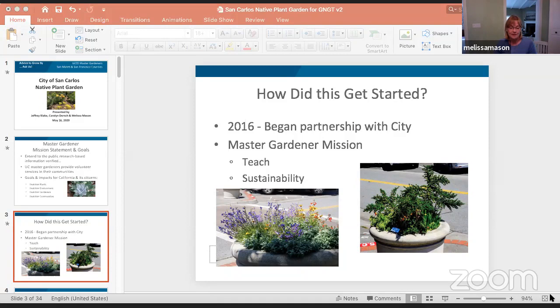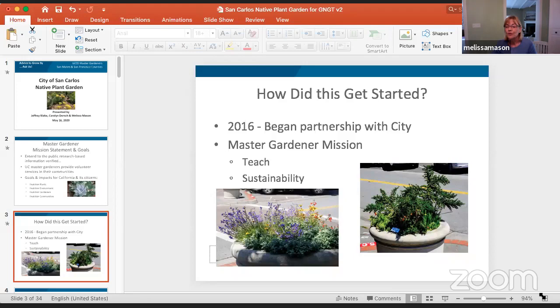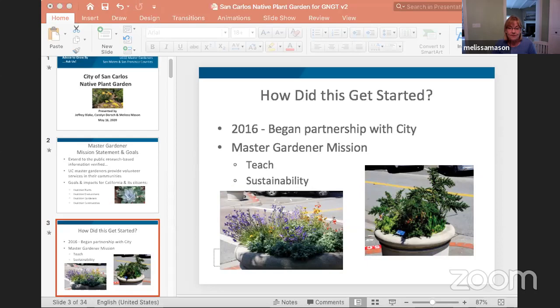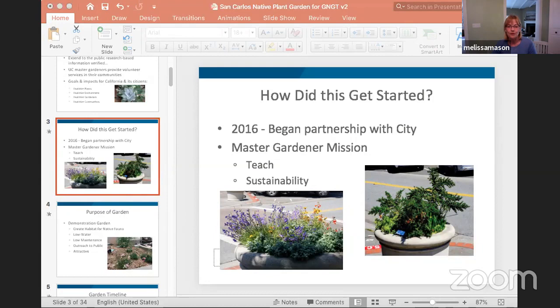The planters in downtown San Carlos, they had turned the water off for obvious reasons. So we had asked to work with the city to rebuild these planters with drought tolerant plants. There are three blocks of these rather large planters. And one block we planted essentially succulents. Another block was flowering drought tolerant plants. And the third block was natives.